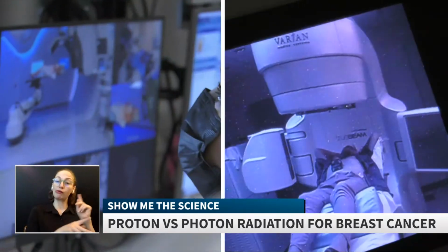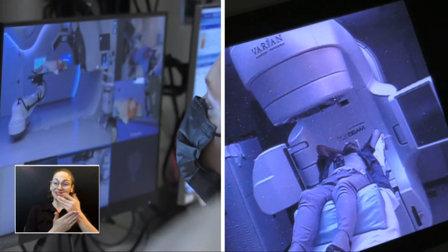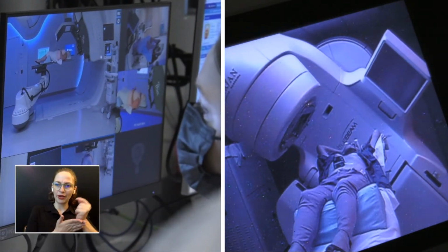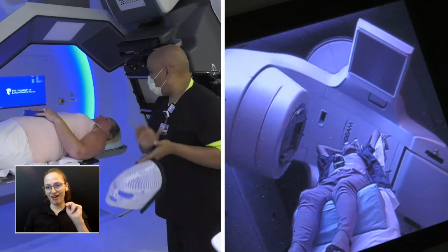We don't want to confuse the audience too much. We're going to talk about the key differences between those therapies, and when proton and when photon makes better sense.